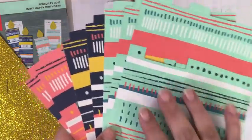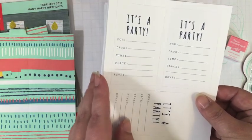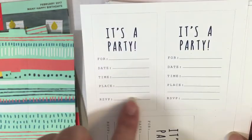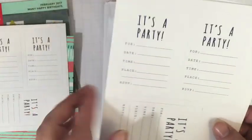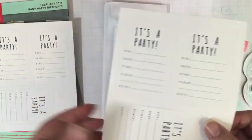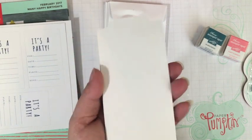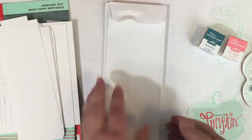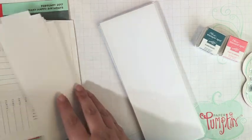So these are the slider portion of the cards. We get a die cut sheet with pre-printed pieces if you want to make these invitations to a party. So there's 3 of those. And then these are the insert to the slider. So this is the piece that's sliding in and out on the card. And then we also get these really fun long envelopes for these fun long cards.